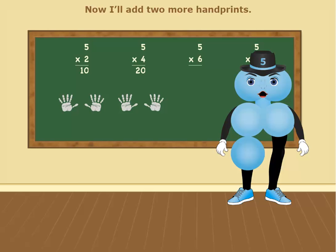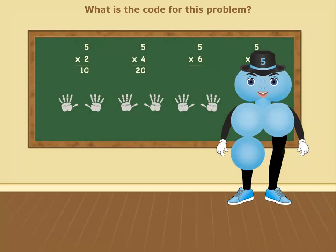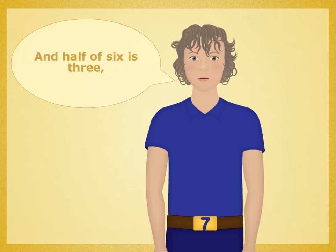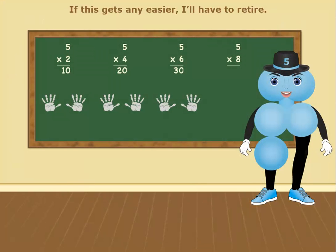Now I'll add 2 more handprints. What is the code for this problem? The code is 6 times 5. And since there are 6 hands, with 5 fingers on each hand, 6 is the maker. And half of 6 is 3. So that's 3 10s, which is 30. If this gets any easier, I'll have to retire.